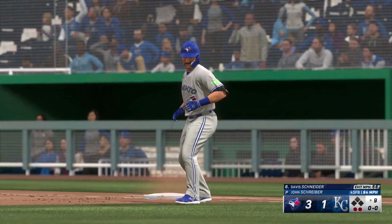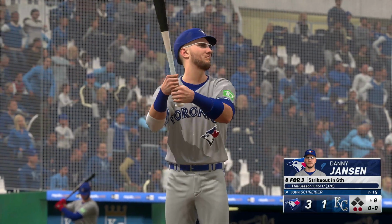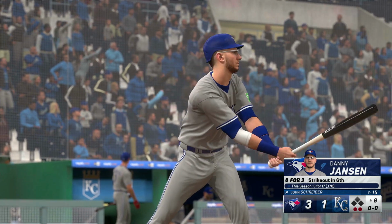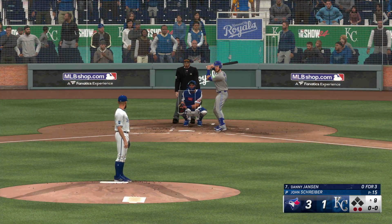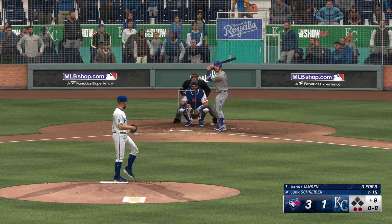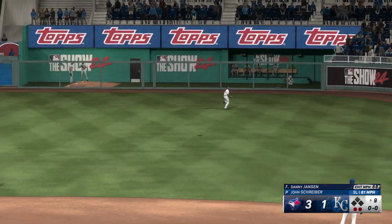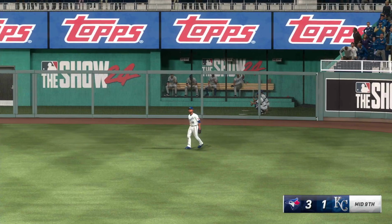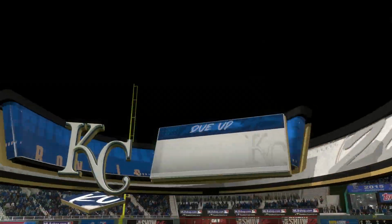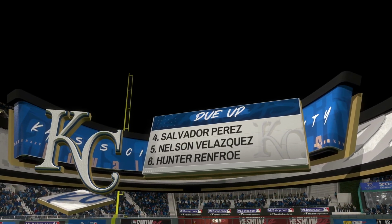The catcher, number 9, Danny Jansen. So up next for Toronto, Danny Jansen. This one in the air, right field. Blanco makes the play, and that is that. Offense held in check there. On to the bottom of inning number 9. 4, 5, 6 coming up. It's the Blue Jays 3 and the Royals 1.